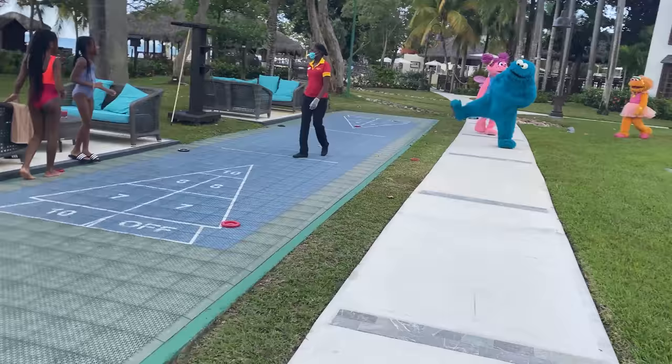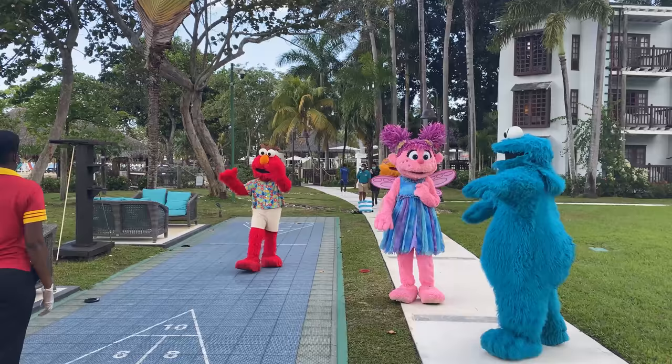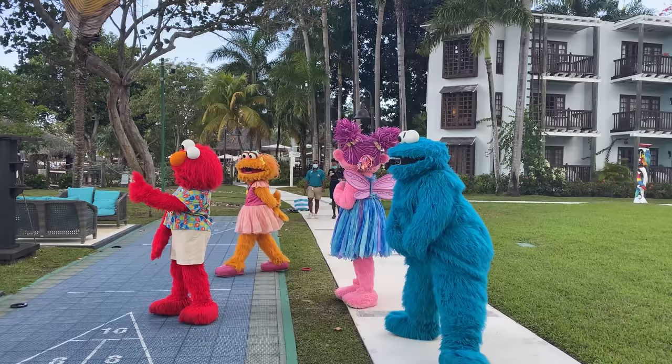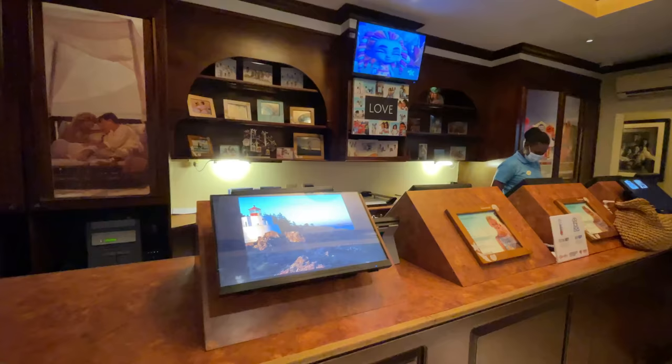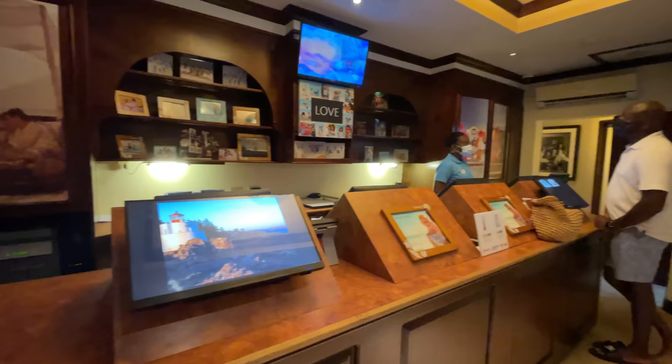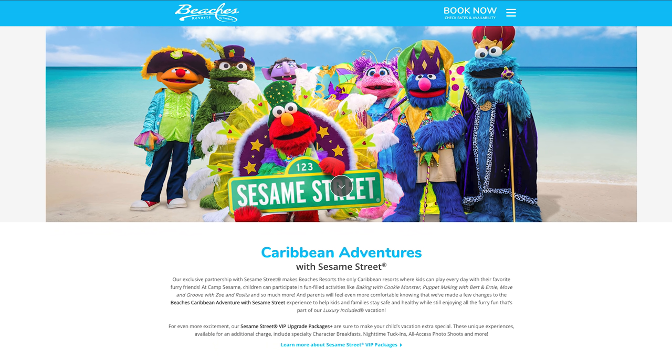One thing you should know is that because of COVID, you can't make physical contact with any of the characters right now. So if your kid loves giving hugs, for example, you may want to explain to them ahead of time that unfortunately Cookie Monster is not giving hugs right now because of coronavirus. And just let them know that they're still able to engage with the characters, but just in a socially distanced way. As part of the photo shoot, you get one 8x10 print, but you can order additional photos or prints at the resort's photo studio, the Snapshot Store. One thing to note is that these VIP packages are not part of your all-inclusive stay, so if you'd like to see the prices, just go to the Beaches website.